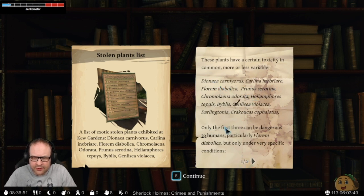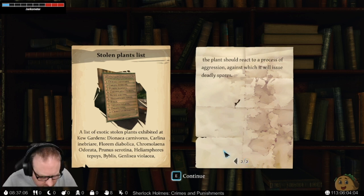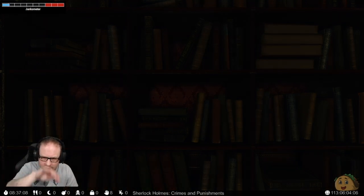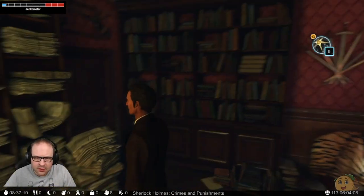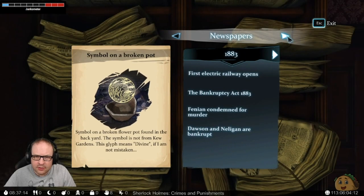Okay. Only the first three can be dangerous to humans, particularly Florum diabolica. Only under very specific conditions. The plant would react to a process of aggression against which it will issue deadly spores. Here it is. Okay. Search for the broken pot. The symbol from the broken pot.